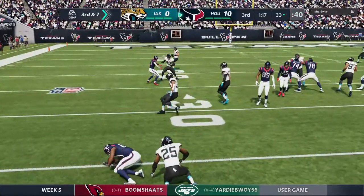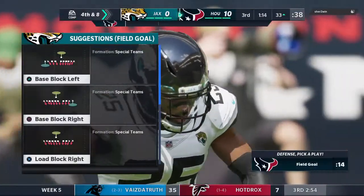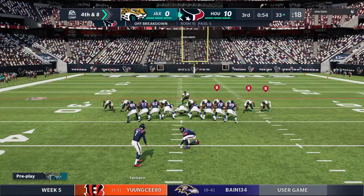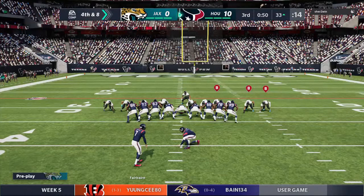And he went nowhere. Well, he went backwards, back to the 33. A loss of a yard, and it brings up 4th. Well, we saw a lot of negative plays that resulted in plenty of lost yardage in the first half, and that trend is continuing here.